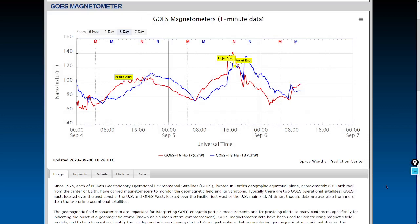Fairly uneventful there. And it looks like the GOES 18, represented by that blue line, did a little bit of maneuvering around noon local time for the GOES 16, which is represented by that red line. Those red N's and M's, those are noon and midnight local time for the satellites.